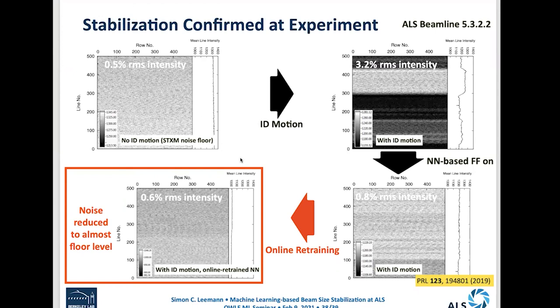And that is something that for them leads to a dramatic increase in the resolution that they have at their experiment. So this is kind of where we stand now with online retraining, what we've been able to do so far, or at least before the pandemic started interfering with our work here.